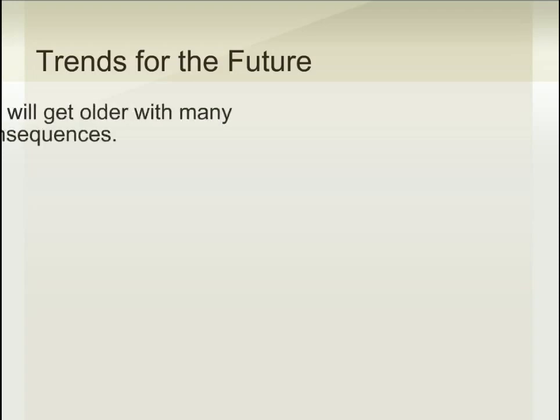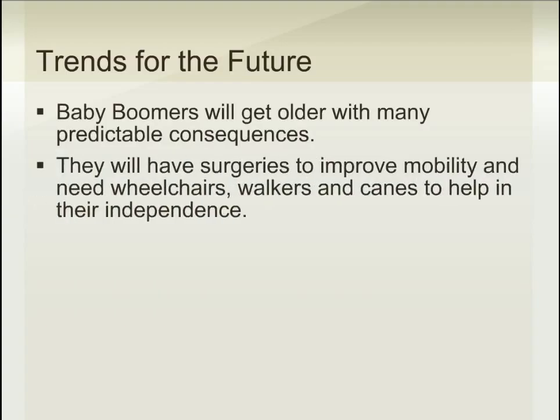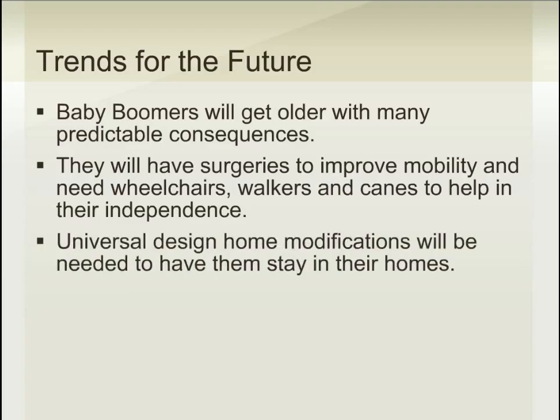Now, these are my trends for the future. As we look at those baby boomers, they're getting older with very predictable consequences, as we shared what happens when they age. We're finding out they're going for surgeries to replace their knees and their hips, and they're starting to come home with assistive devices to help them with their independence. They're also wanting modifications because they want to stay in their homes longer. They want to delay going into assisted living.